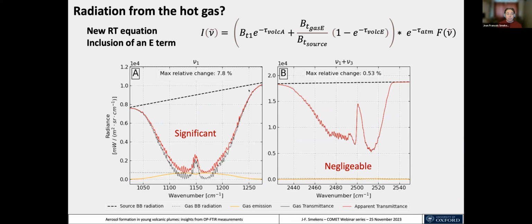And so one consideration that must be taken when looking at retrievals in the thermal infrared is the radiation coming from the hot gas itself. So we're back to a little bit of the emission problem here. This may not be such a big problem when looking at longer wave numbers, but when looking at the thermal infrared window, it does become quite significant.